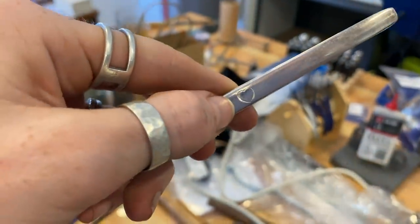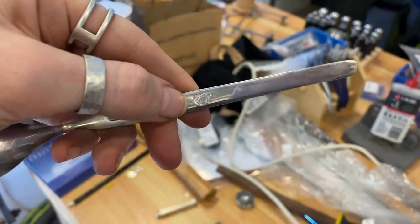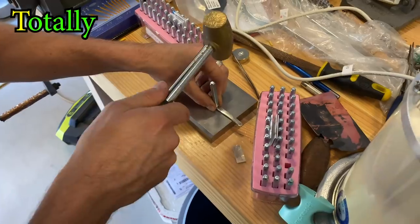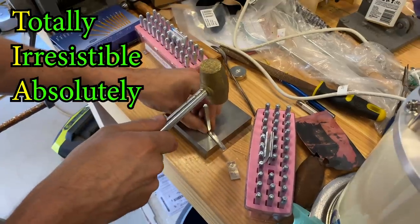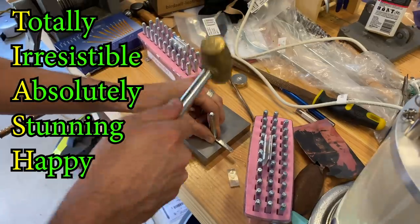Hey, cool. That's cute. Okay, so we have our heart and now I'll spell out Tiasha. T for totally, I for irresistible, A for absolutely, S for stunning, H for happy, A for asshole.